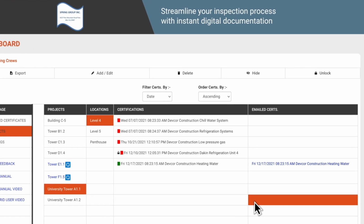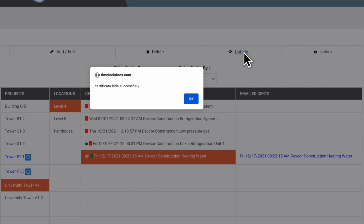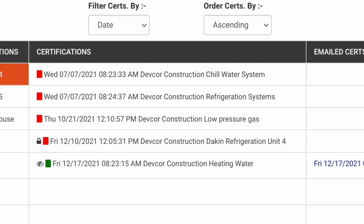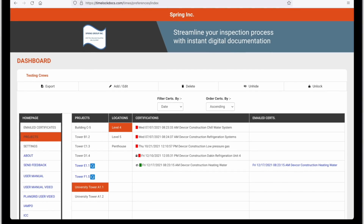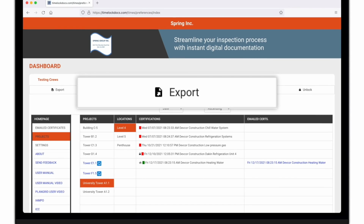All items, from project folders to certifications, can be locked to prevent editing or hidden from app users. Simply select the item you want to lock or hide and click the appropriate button. You'll be able to see which items are locked or hidden using the icons that appear next to their names in the dashboard. And Timelock documentation syncs data instantly across web, iOS, and Android platforms. And you can easily download everything right from your dashboard.